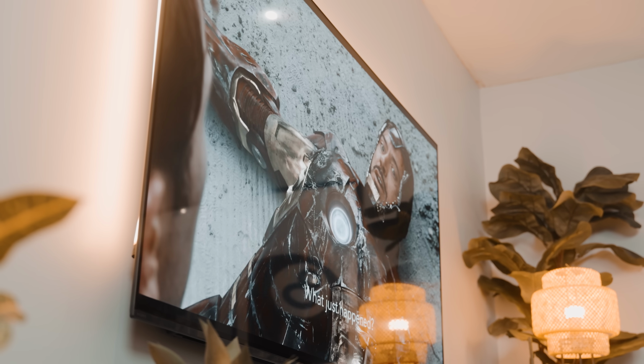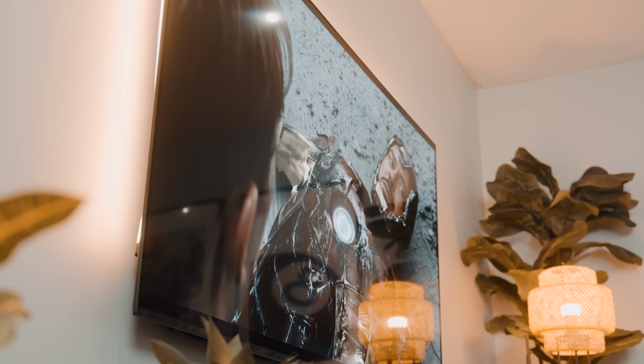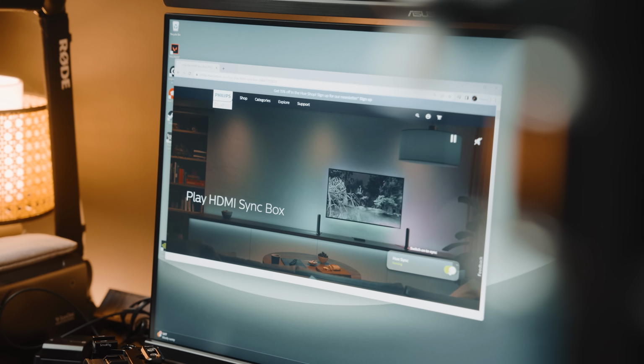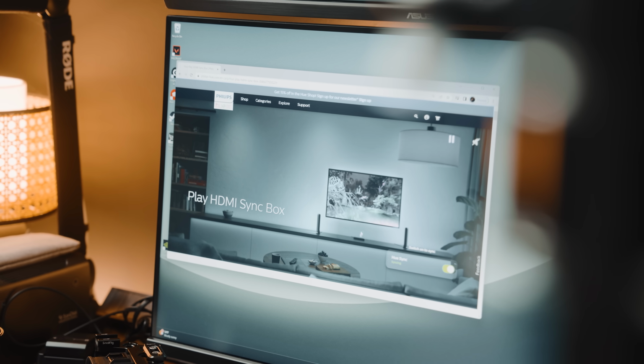Jan is thinking of buying the HuePlay HDMI sync box to really sync them all together in order to deliver a crazier movie experience. I told him to save his money, but hey, at the end of the day, it could be a really cool idea.